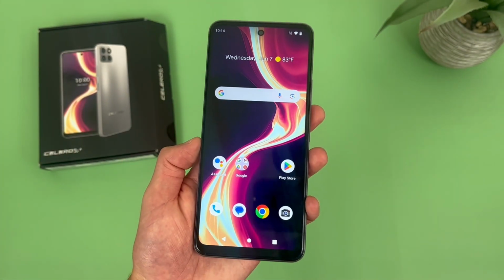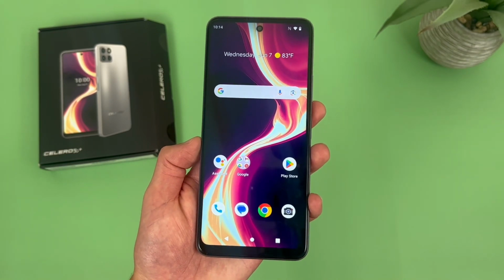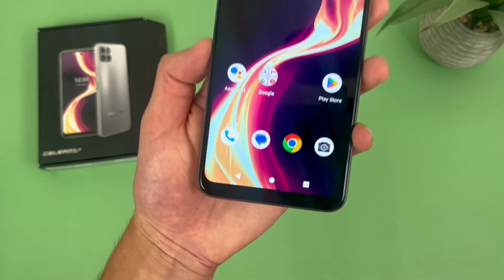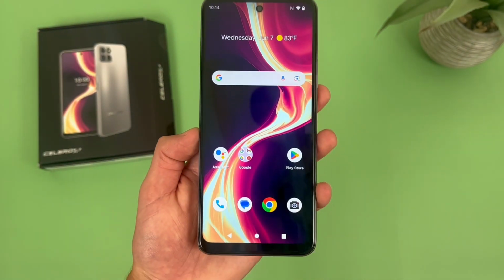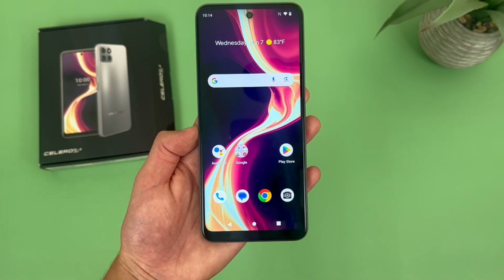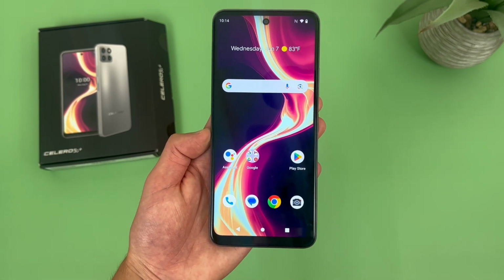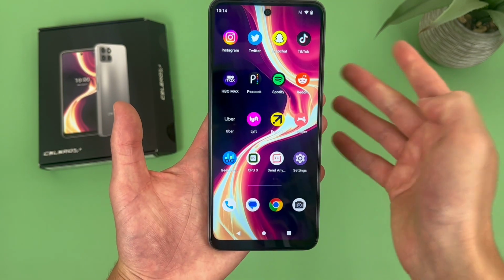My second reason why you should buy the Boost Mobile Celero 5G Plus is the processor. Now with this phone, we're getting 6GB of RAM with the Qualcomm Snapdragon 695 5G processor. Now in general, this is a really good processor. I have seen it used in several other phones and they all have really good performance. And in my experience, this phone is definitely not an exception.